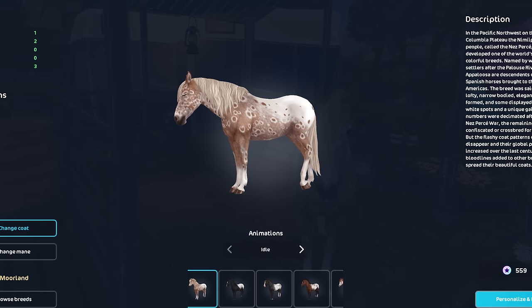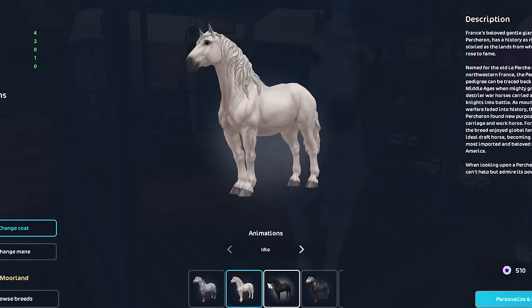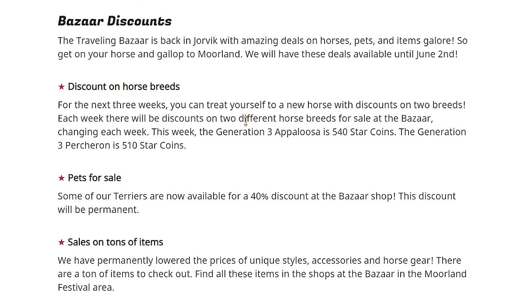I know I will definitely be purchasing some of these. I only have a few of the Appaloosas and I only own the app version of the Percheron horse. So I am really excited that these have now finally gone on sale. The only sad thing is that it's only here for a week.